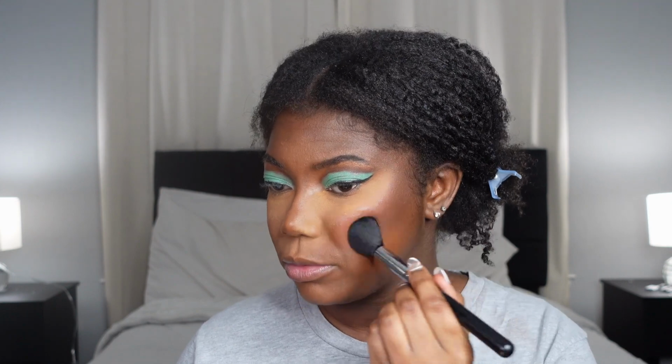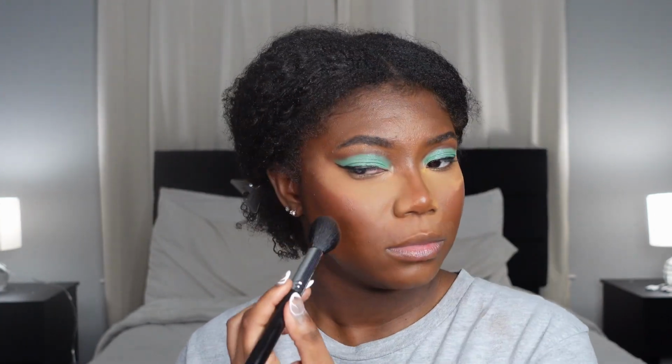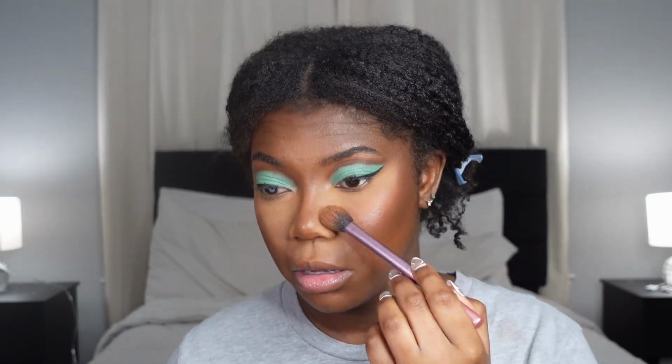Alright, so while that is baking, I'm gonna go in with my Fenty Mocha Mommy. I know this is a little warm, but I don't have nothing else cool tone, so this is gonna have to just work for now. And I'm not gonna put a lot, as you can see. A couple dabs and I'm done. And before I do my blush, I'm gonna wipe all of this off. So just take all the excess off my face.